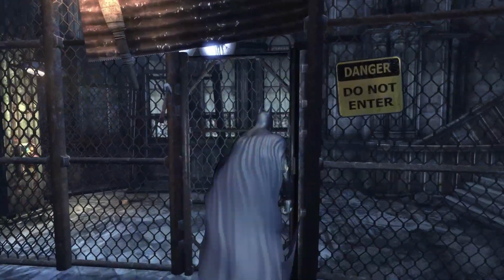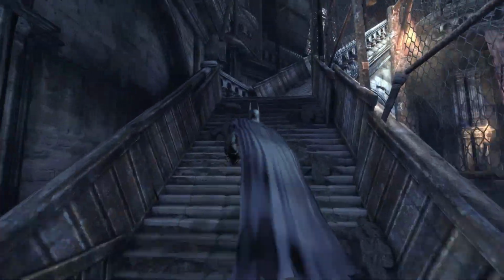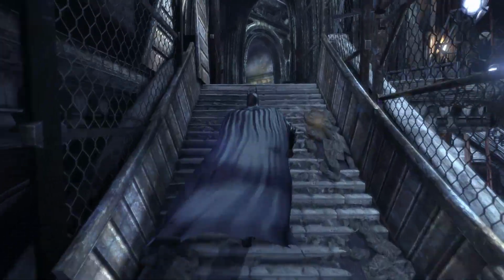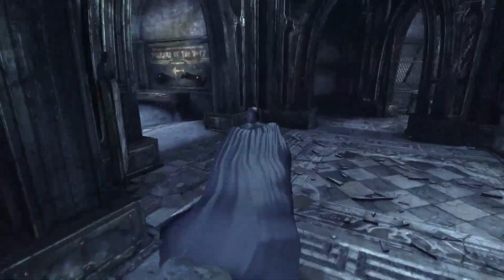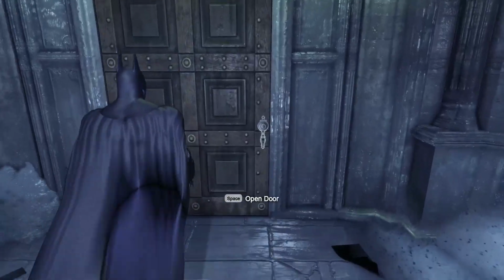So let's go through the door, because obviously we're going to turn the power off, so we're safe now. And, well, in we go, I guess.